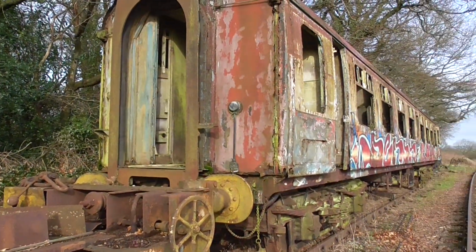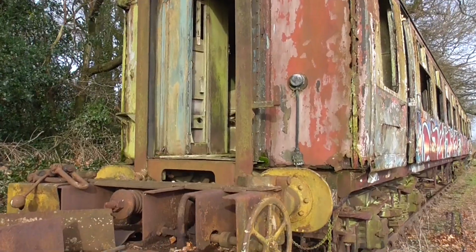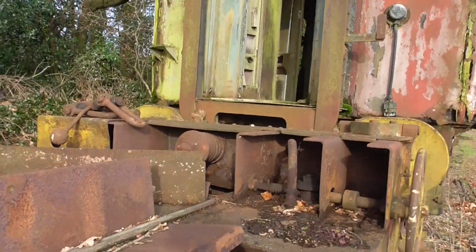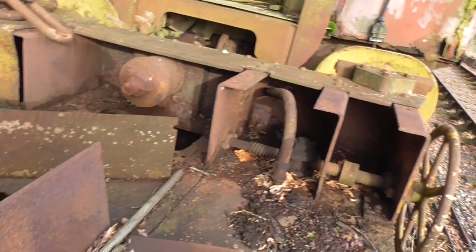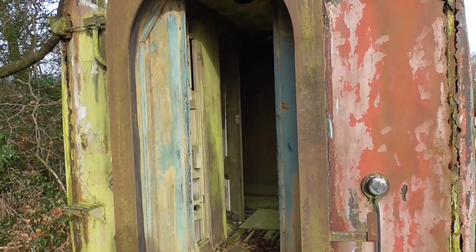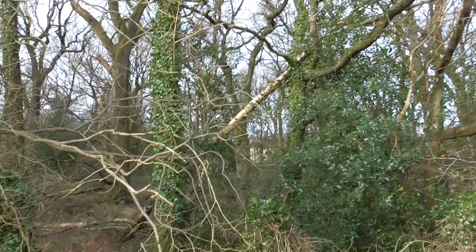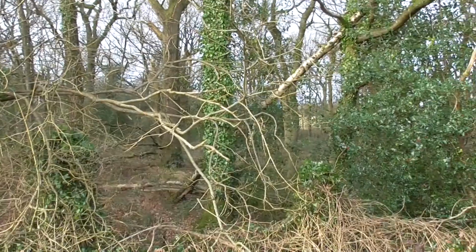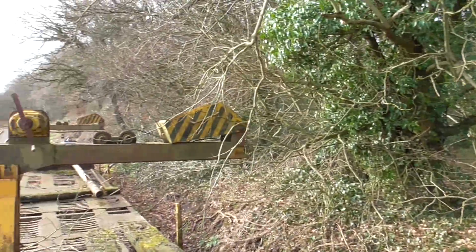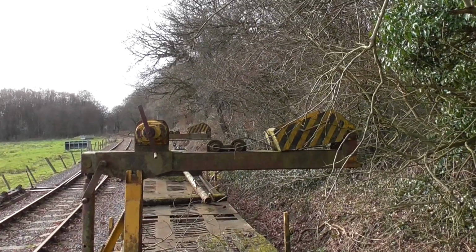Do you reckon, guys, shall we have a look inside the old carriage? Yeah, why not? There's still a fox hunt going on somewhere. I can still hear the horn going. It's keeping me fit if nothing else. Big old carriage, just next to this woodland, middle of nowhere. That looks like a big old lifting piece of machinery, probably lifted the carriages on.